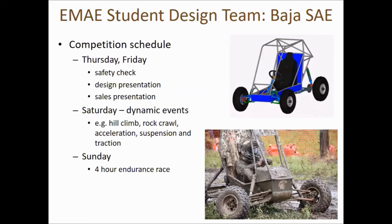And then Sunday gets really fun because it's a 4-hour endurance race. So you're out on the track for 4 hours, make as many laps as you can. If your car breaks, it gets towed back to your trailer. You put it back together, get it back out there, make some more laps. So it's a lot of fun.